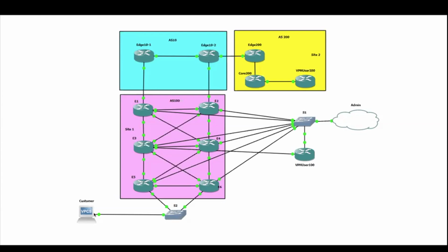And at the bottom, you could see there's a customer who could be a tier 3 ISP or directly a customer who just wants to use the internet.